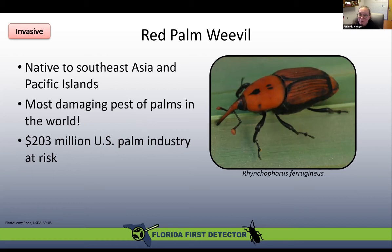And from a perspective of what our value is for an industry, our palm industry in the United States is worth $203 million approximately. And so this is really important. And actually our Florida value of our palm industry is $127 million. So we have a large portion of the palm industry here in Florida. And so the red palm weevil may actually outcompete our native palmetto weevil if we were to have it established in Florida. So that would be pretty devastating.